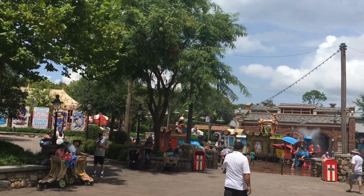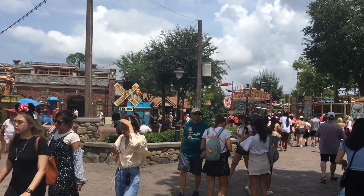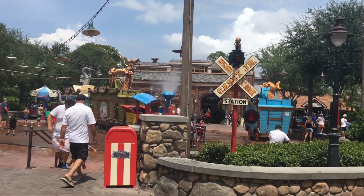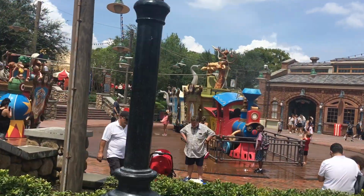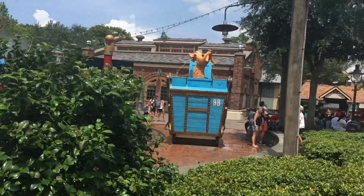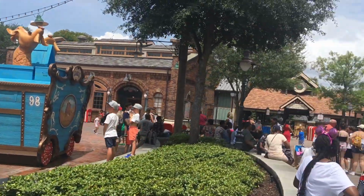This is the Casey Jr. Splash section. I could have said that less weird, but I didn't. And then way back there is the Barnstormer. I've never actually committed to playing in this little area over here. I've always wanted to, especially on days like today where it is hot. But maybe I'll come back with a swimsuit or some basketball shorts where I can totally get drenched.